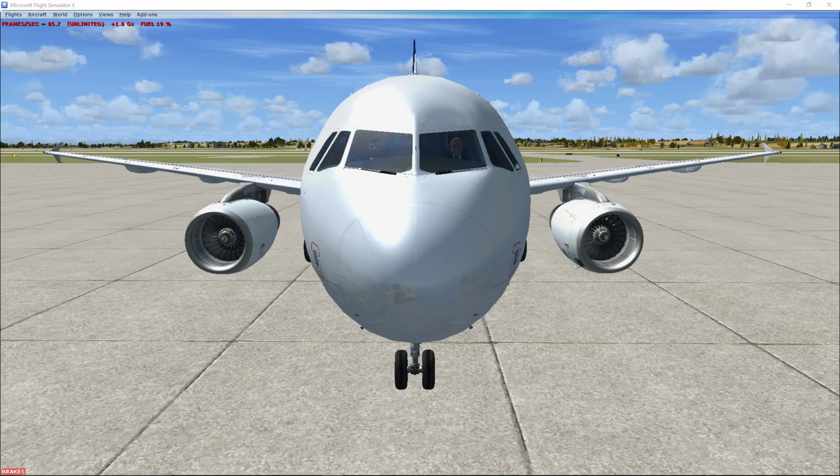Now, normally when I do a review, I do it in three parts. I do the outside in terms of the modelling and the graphics, etc. I do the inside in terms of modelling, graphics and some of the systems, and then I take it for a flight. And that's the normal process I've gone through for virtually every review. However, I'm going to do this one slightly differently, or I'm going to do this in different stages is a better way of describing it.